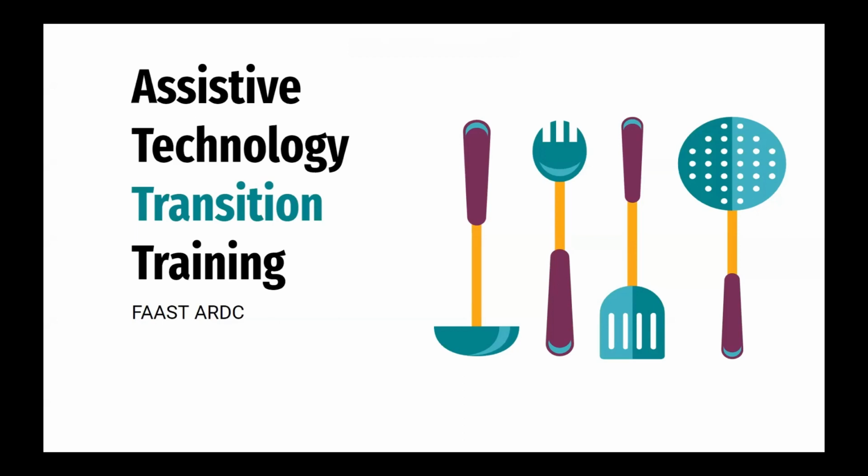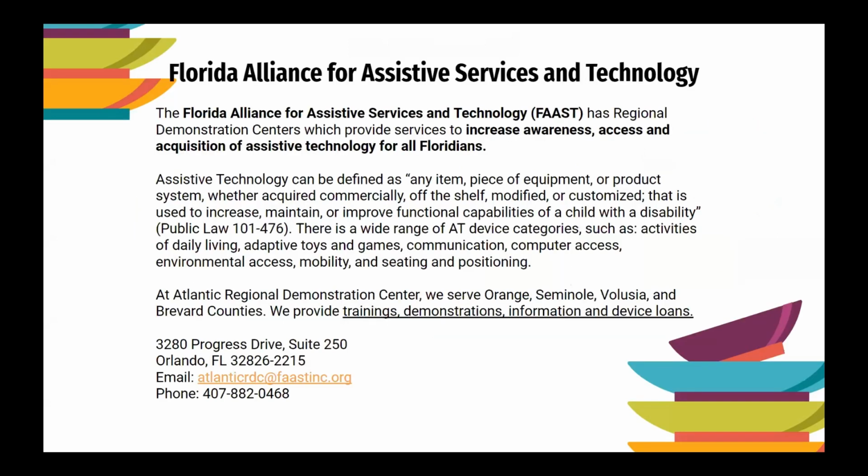So this is an assistive technology transition training brought to you by FAAST ARDC. The Florida Alliance for Assistive Services and Technology, or FAAST, has regional demonstration centers, which provide services to increase awareness, access, and acquisition of assistive technology for all Floridians.